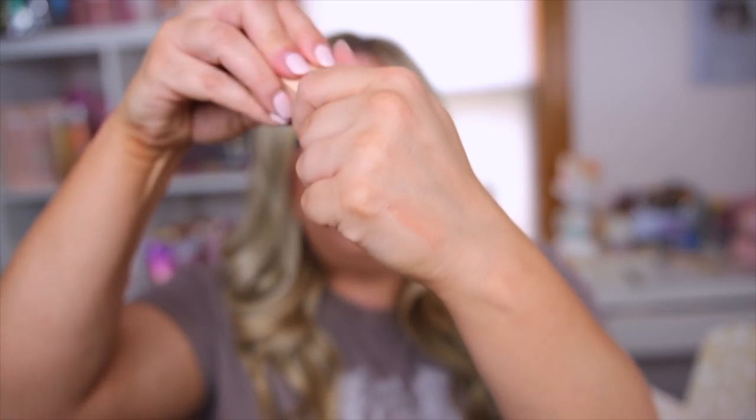Okay, so lastly in the collection, we have a few of these So Glassy glosses, which are infused with jojoba oil to nourish lips and come in 6 new nude shades to deliver a crystal-like shine. So they're just a really shiny gloss, basically. So the first shade here is Solana, and this is just your basic neutral color. It's not going to have a ton of pigment. We also have another neutral. This one actually might be a little bit lighter.